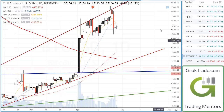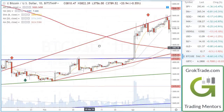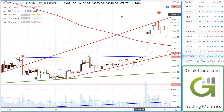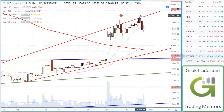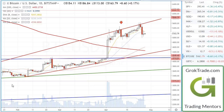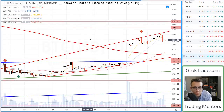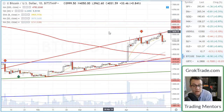Bitcoin, and I had a buy on it back here, a sell on it, and then it did go up. So I'm staying with my sell for the time being. I'm looking for another entry opportunity because I was holding it and I sold it, and now I'm waiting for a new opportunity to get back in. I'm growing my Bitcoin collection, which I like.